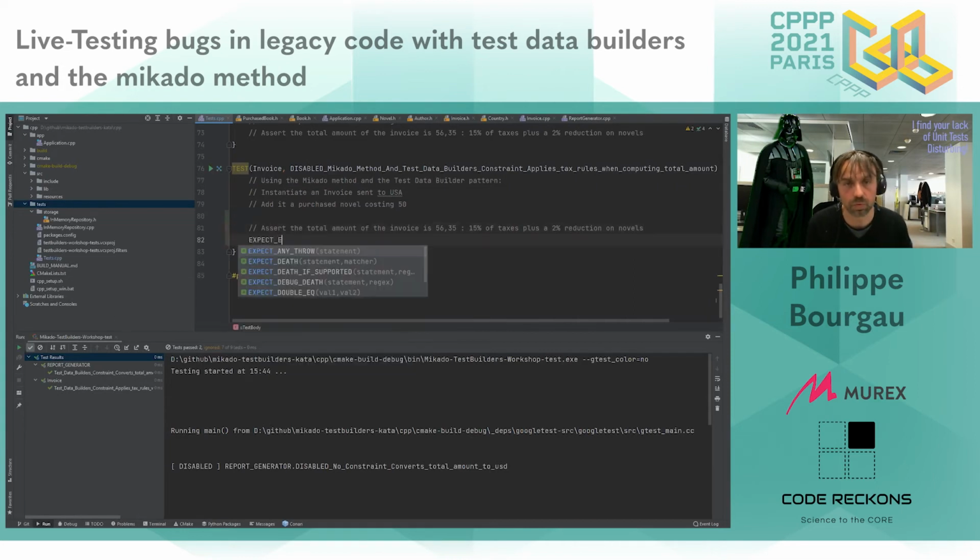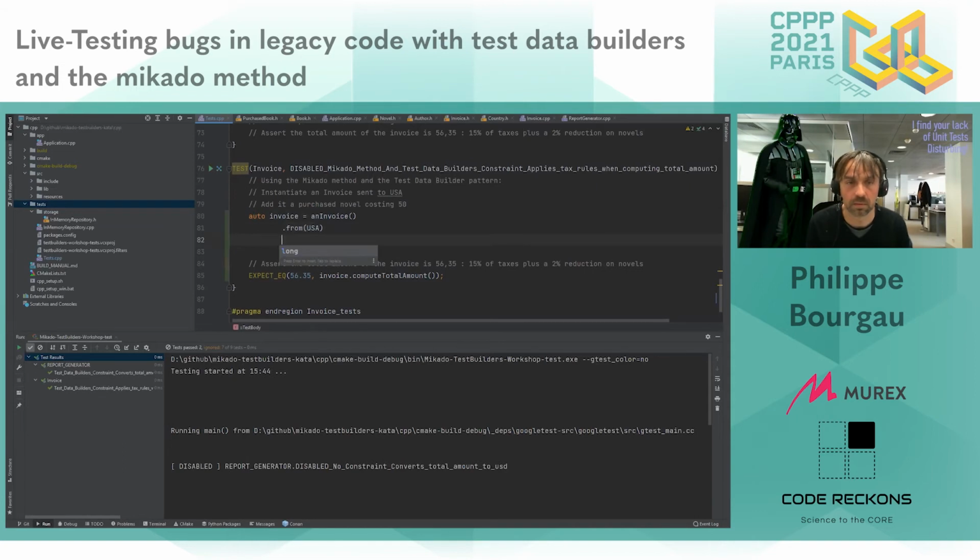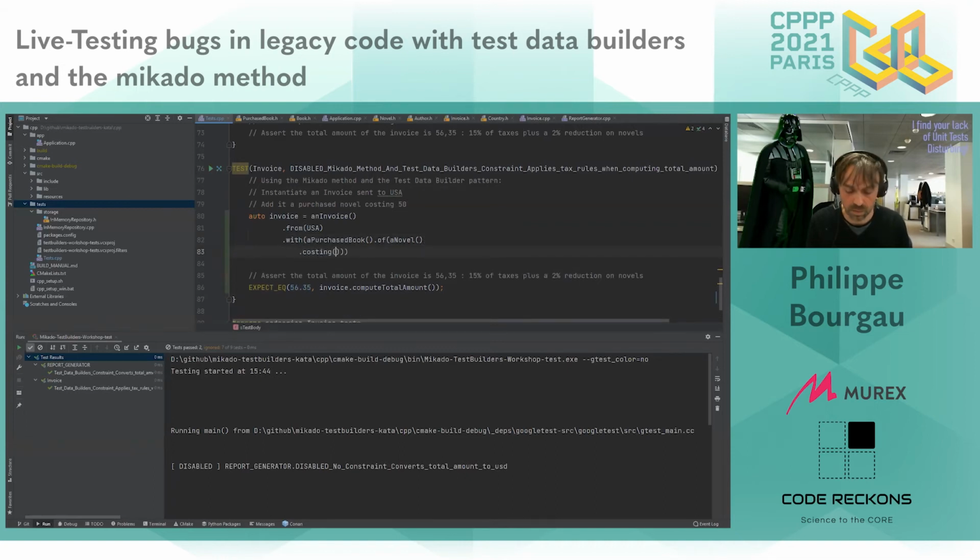So what I would like to have at the end is something like that: invoice.computeTotalAmount. That's what I would like to get. And what I would like to have, again, is an invoice from USA with a purchased book of a novel. The novel would cost 50, and I want to build this in an invoice object. If I try that, I get a lot of errors.